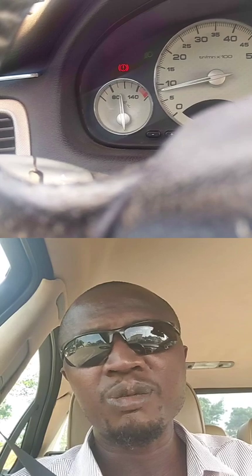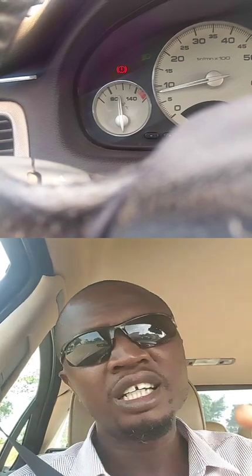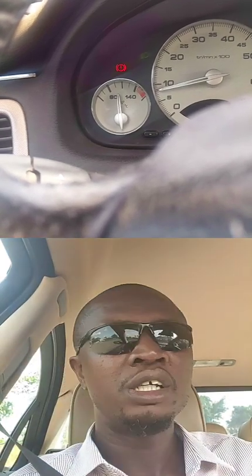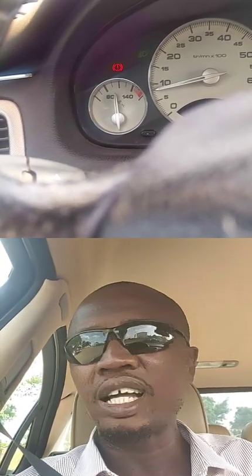Engine prices have started going up. In fact, getting a sound 2.0 carburetor engine, or let me put it this way, a GL engine in Nigeria now is almost at the same price as THP engines. Tokumbo ones, not even Nigerian used. So people who also use modern cars like this one, be careful. Don't abuse your cars, and they will last for you.